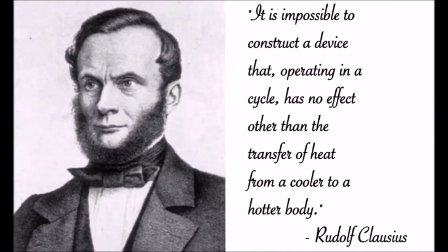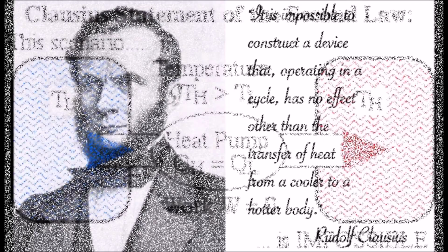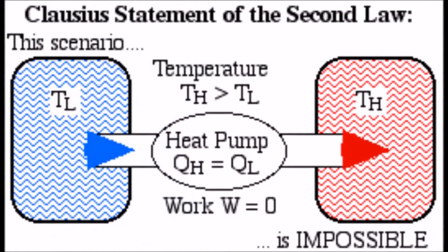The well-known closure statement of the second law of thermodynamics asserts, "It is impossible to construct a device that, operating in a cycle, has no effect other than the transfer of heat from a cooler to a hotter body." Thus, the closure statement tells us that energy will not flow from cool to hot regions without outside assistance.